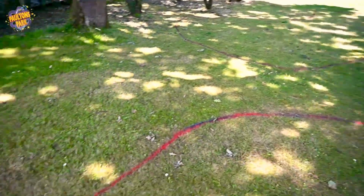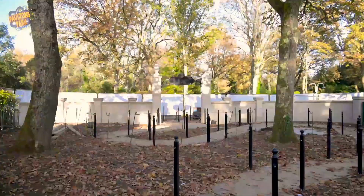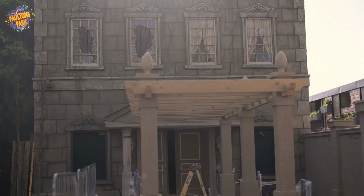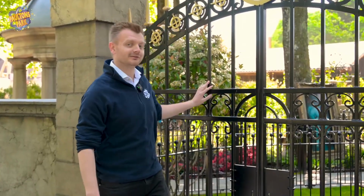When we started this project, all we had was an empty garden space and an empty building. But after months of hard work and construction and theming and ride testing, we finally got to the finished product. I'm really excited to show you what it looks like. So come on, let's have a look.